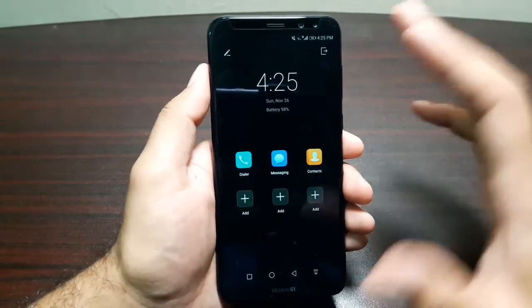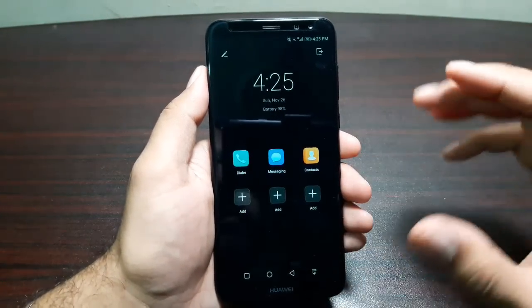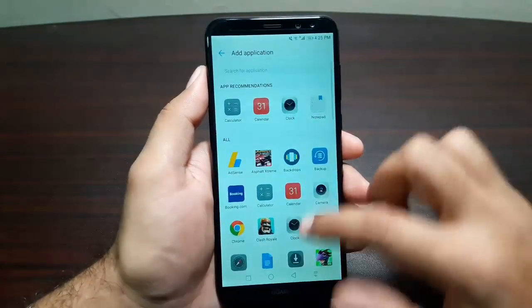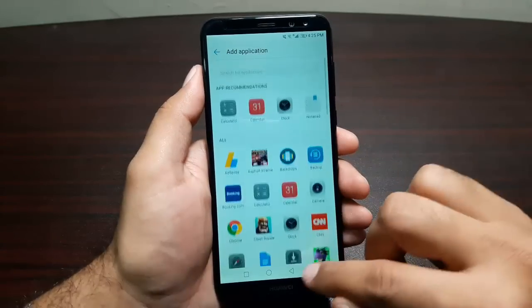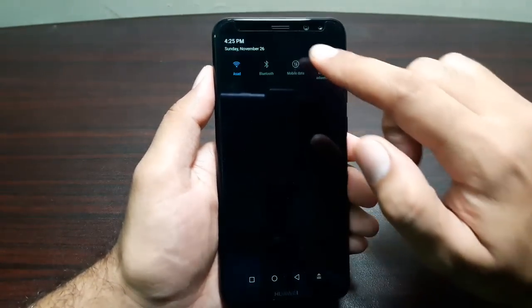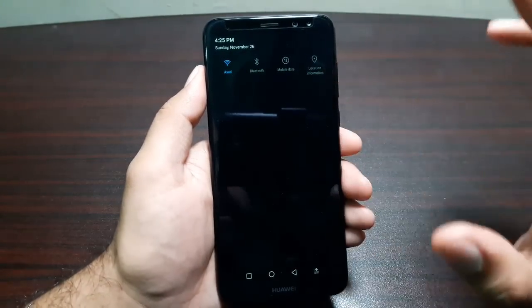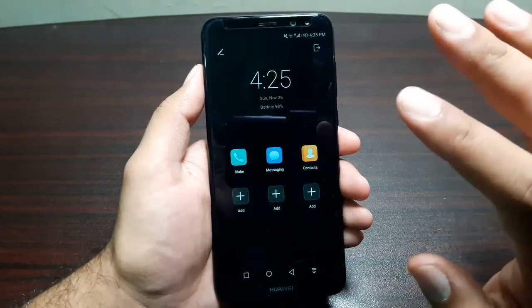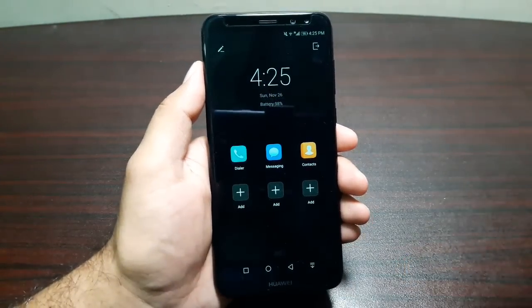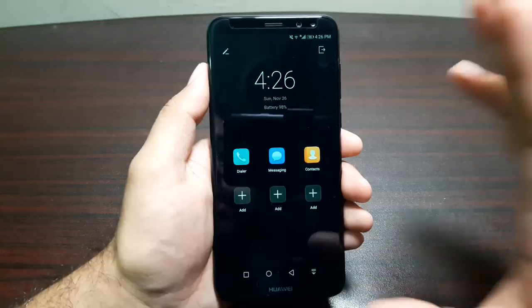So it essentially turns off everything and the background is all black, and you can choose only 6 apps to appear here. So you can add pretty much any app from your app drawer and that will appear here, and you can only use these 6 apps. Also, settings are limited, so you only get Wi-Fi, Bluetooth, mobile data and location information, and that's about it pretty much. So in case you're in a pinch and you want to conserve your battery, you have got an incredible option here to save your battery.